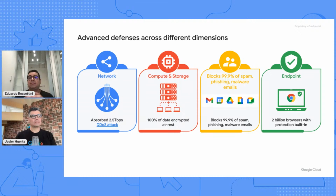In terms of advanced defense across different dimensions, we have four pillars of technology, if you will. First off, the network. As I mentioned before, we can provide the capability to absorb a huge amount of traffic coming from these types of attacks and respond properly. Second, the compute and storage part, we have 100% of our data encrypted at rest. Third, we block 99.9% of spam, phishing, and malware emails on all our Workspace users. And last one, the endpoint. We have over 2 billion browsers that are fully protected with the security that we built in.